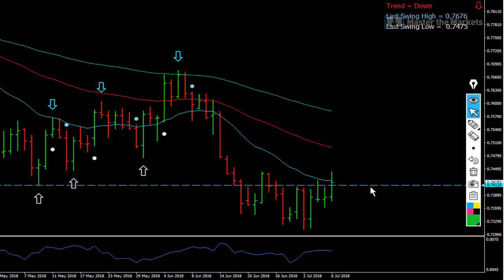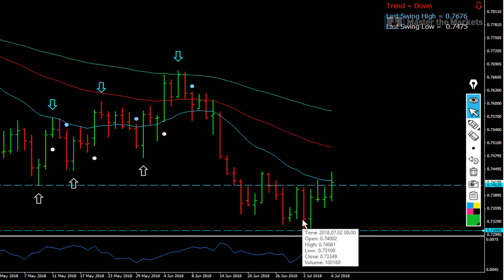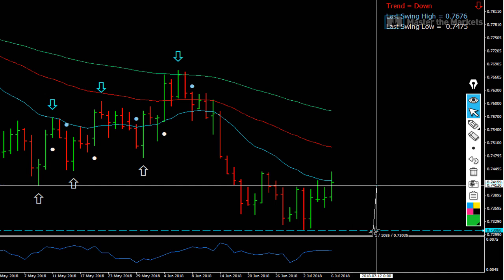7310 the low, so 7308. This is not an exact strategy, by the way. I'm just giving you some numbers for the purpose of the example. 7308 the stop. So now we are 2 pips below the low stop, 5 pips above the high entry. If I look at the number of pips of trade risk, you'll see that it is 104.